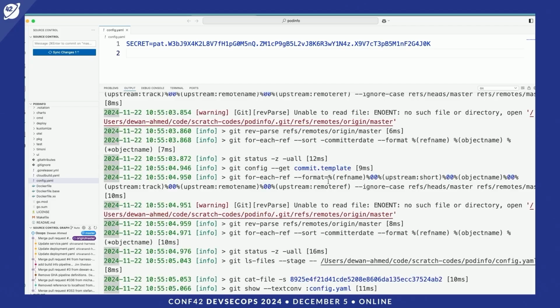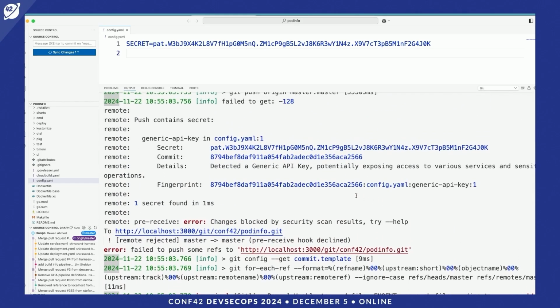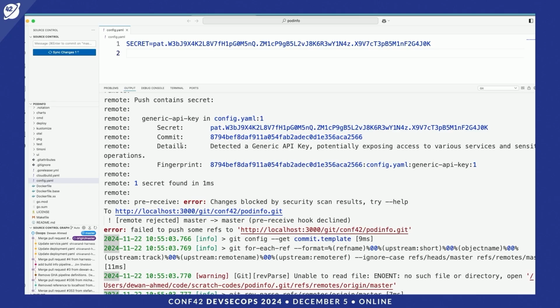Let me open the Git log to see what's the issue. So I can see that it says failed to push because the push contains secret. So it found a generic API key. It even tells where the file is. It's the config.yaml file, the secret, the commit ID, and a description. It detected a generic API key, potentially exposing access to various services.